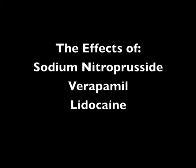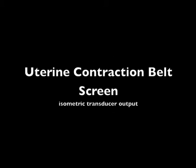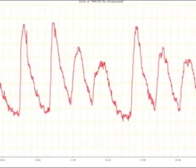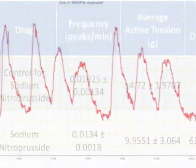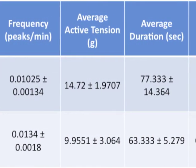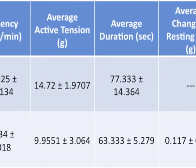For this project, we researched the effect of 3 different drugs on uterine smooth muscle. The 3 drugs were sodium nitroprusside, lidocaine, and verapamil. We looked at frequency and duration of contractions. Also, the active tension and resting tone was measured. For sodium nitroprusside, the results from studies have shown no change in frequency of contractions. There was a decrease in active tension and a decrease in duration. Also, resting tone increased slightly.